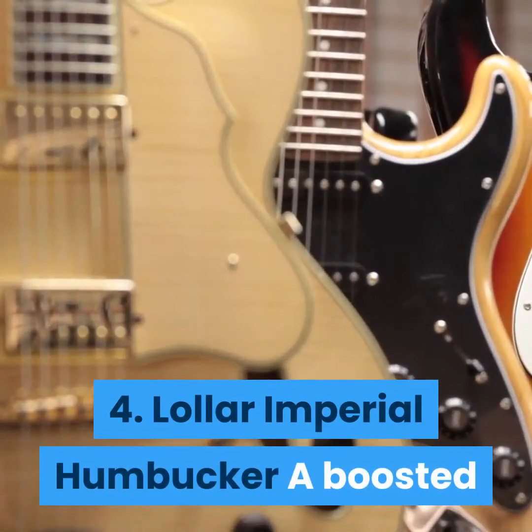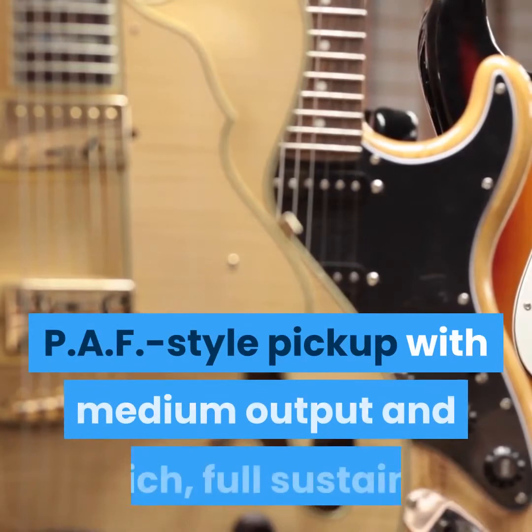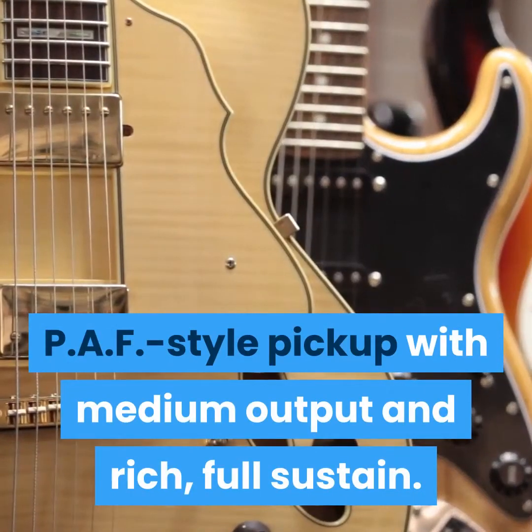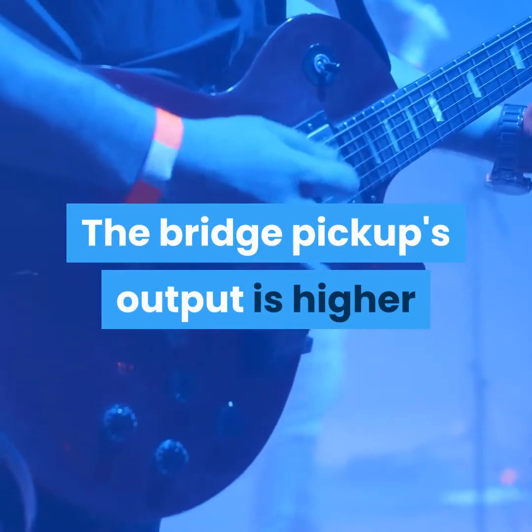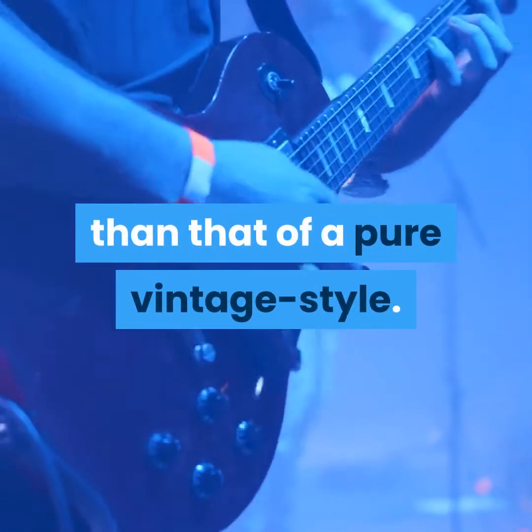4. Lola Imperial Humbucker. A boosted PAF-style pickup with medium output and rich, full sustain. The bridge pickup's output is higher than that of a pure vintage style.